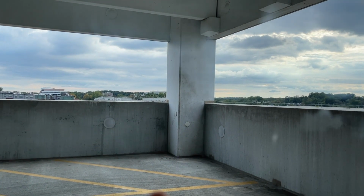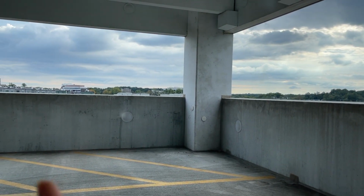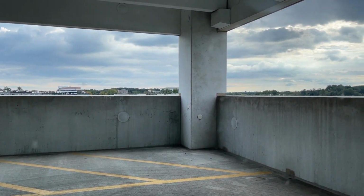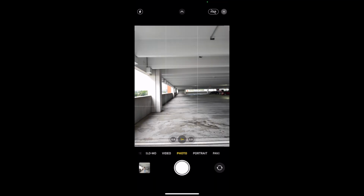Alright guys, we're at the first stop, which is a parking garage. And I didn't go to the top floor just yet. I want to test out this corner. I want to stand right there and just get the corner shot, and maybe that would work. Today is pretty cloudy, so I don't know how it's gonna turn out, but let's try it.